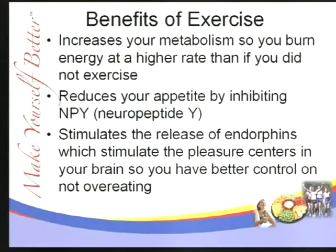Now let's switch to exercise, a very important part of a healthy diet. When you combine exercise in there, you really get a nice mix and a healthy lifestyle. Exercise increases your metabolism, so you burn energy at a higher rate than if you did not exercise. It reduces your appetite by inhibiting neuropeptide Y, a protein found in your hypothalamus, or your brain. It stimulates the release of endorphins, which stimulate the pleasure centers in your brain, so you have better control on not overeating.